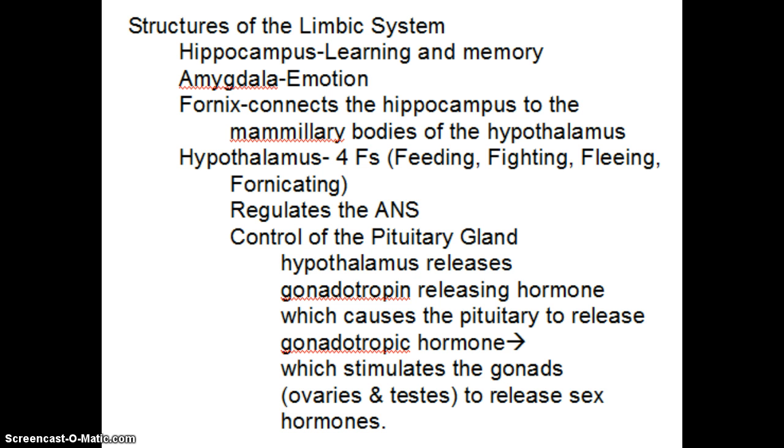So you can see that the structures in the limbic system run the gamut. We deal with some really basic aspects of the system as well as the emotional system, and certainly very complex systems as well. And we're going to see this again and again when we talk about stress, when we talk about learning and memory, when we talk about emotion. So the hypothalamus and the limbic system are going to be very important structures throughout the course of this term.